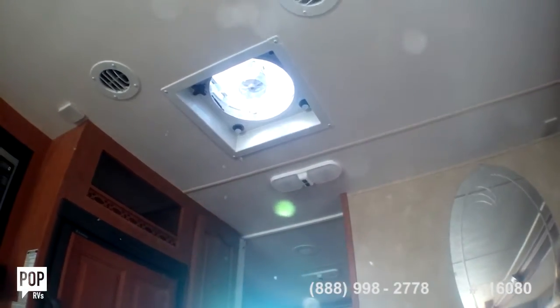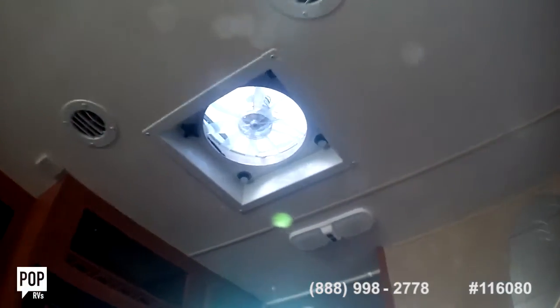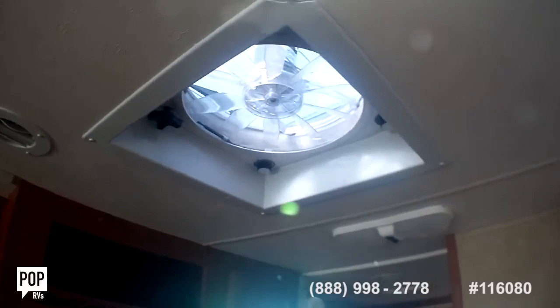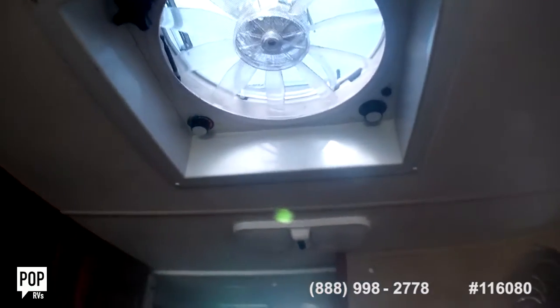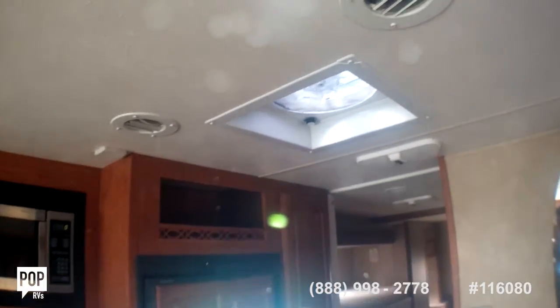The unit also has a fantastic fan, which you can see here. And if it rains, let's say throughout the night when you're asleep, it will automatically close as well. Nice feature.